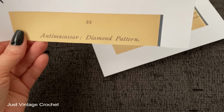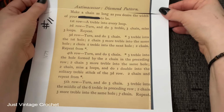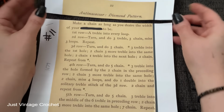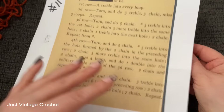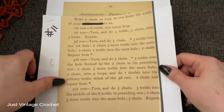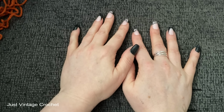This one here is called an anti-macassar diamond pattern. Now, this is a sneaky, sneaky little book. It is the exact same pattern as the baby's bassinet blanket. All they did was change the freaking stinking title of the pattern. That's sneaky. It's the exact same pattern. Every word of it has essentially been 18th or 17th century copy and pasted. They just changed the title. What are we gonna do? We are two patterns down. What are we gonna do?